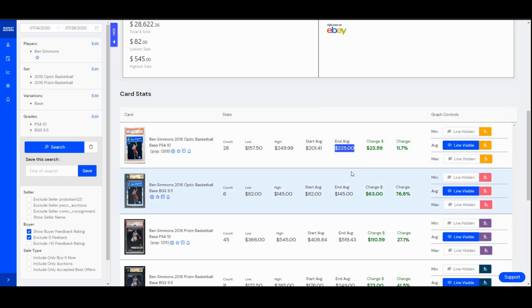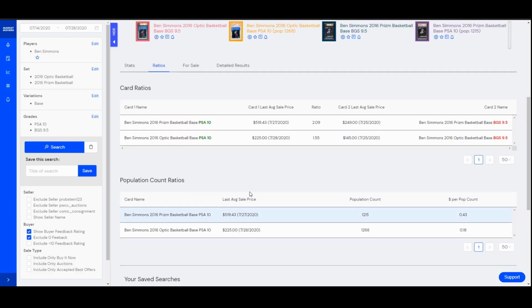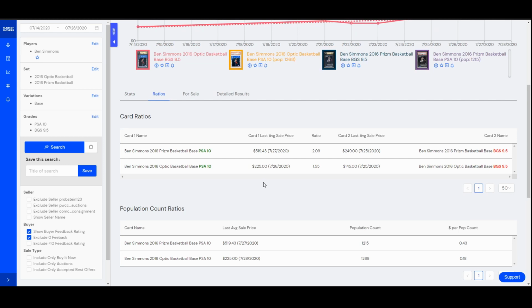Regardless, I think there's still a little bit of time to jump on this train. If I look at this, Market Movers has a little ratios tool that'll show you the difference between the two. So you can see here the PSA 10 Prism to BGS 9.5 Prism is almost 2 to 1. And then we come down here, this one's 1.55. I think, given that it's the same player, these should be closer together. And by closer together, I mean this one should be more like 2. This is probably a skosh high, and this is way low.